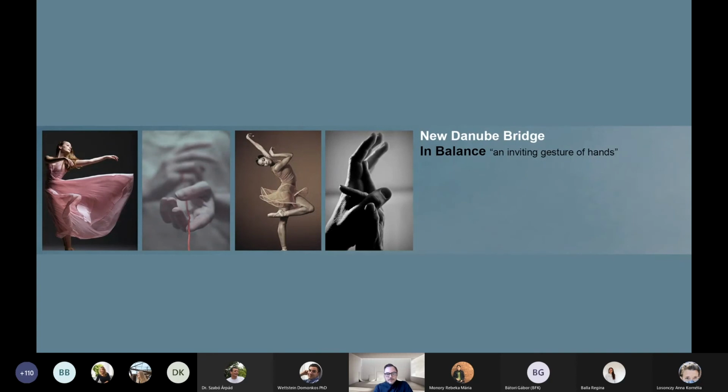But to start with, I would like to talk a little bit about the competition design and what our idea was based around back in 2017. And this slide shows you a little bit of the inspirational images that we were triggered by, and that actually informed the look and feel of our proposal of the new Danube Bridge.